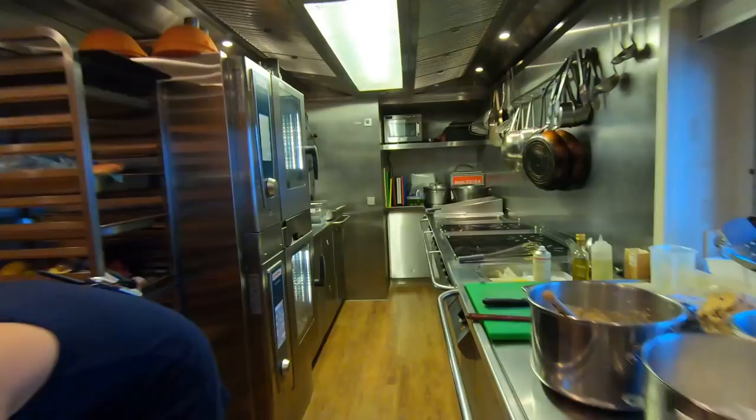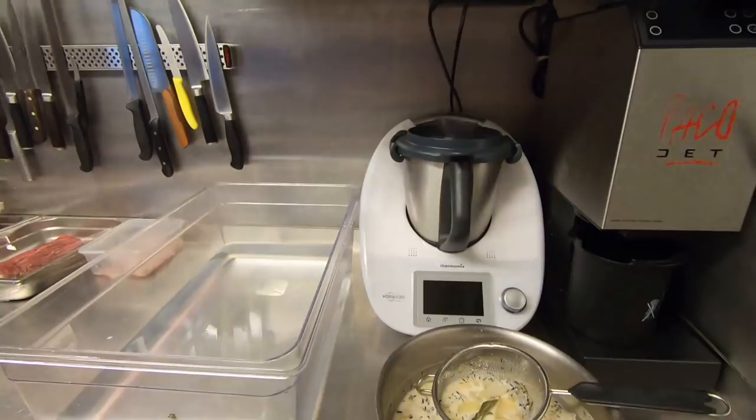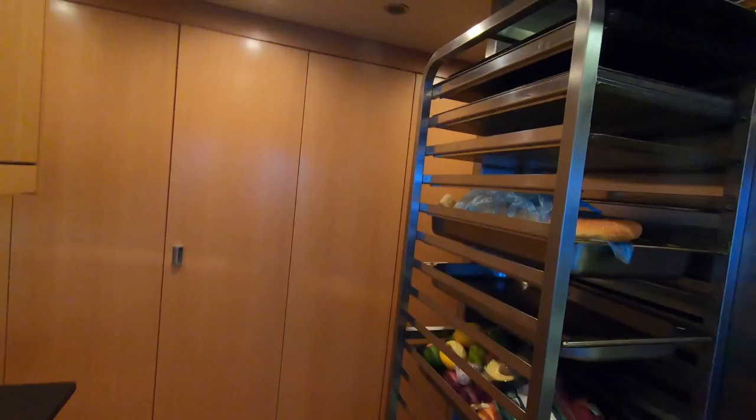Watch yourself. So over here is where the magic happens. This is the fryer. This is where I tend to eat most of my food from. This is a Thermomix. We use this to churn the ice cream, I think. We've got some knives over here. The ovens. Look at that. We have the rock and roller. Rack and roll, because it's a rack and it rolls.